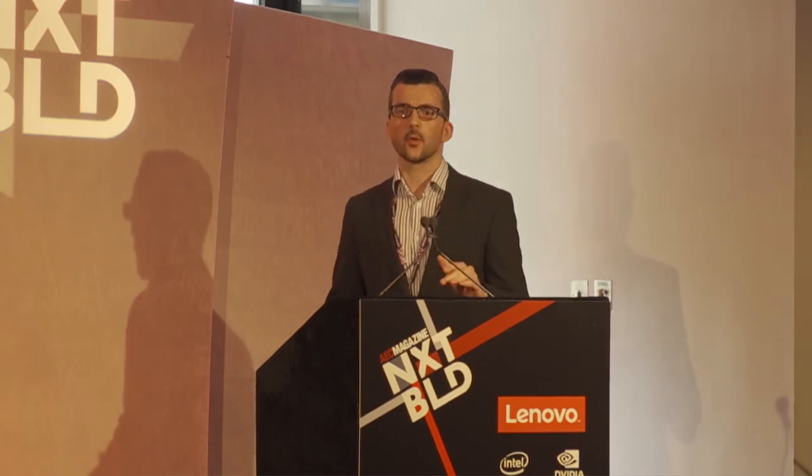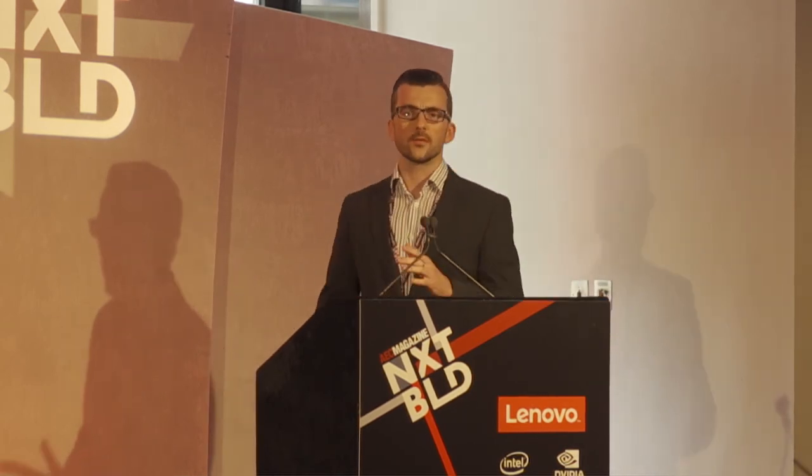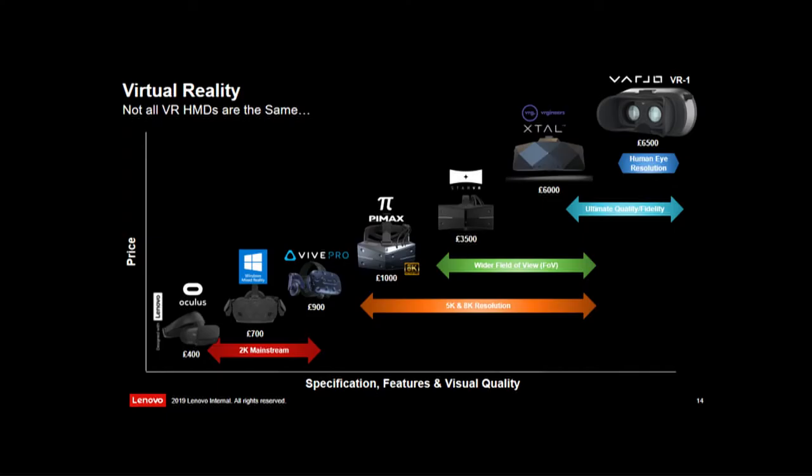Now, the Rift S, the Oculus, the low-end headset, that's great. Everyone can have one of those plugged into their workstation and keep it in the desk drawer. They can immerse themselves in and out of a VR experience every few minutes as part of that low-end design element. But obviously then when you start moving further up to create the experience, the sales, the marketing side of things, that's where the design review use cases with the likes of an XTAL or a Varjo VR-1 really come into their own.